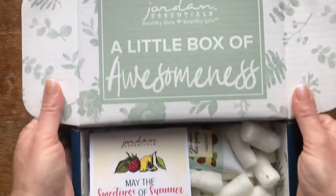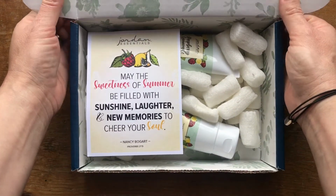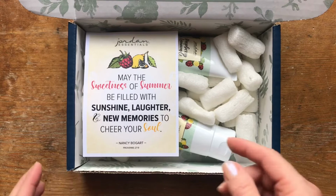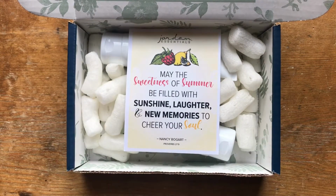So you can see this little box of awesomeness is filled with all kinds of goodies for your skin, for your family, for your home. And usually there is at least one or two items that are exclusive to the box. This month, all three items are exclusive. You can only get them in the June Joyful Jordan box for 2021. And it says on the card, "May the sweetness of summer be filled with sunshine, laughter, and new memories to cheer your soul." And that's a quote from Nancy Bogart, and it's referencing Proverbs 27:9.